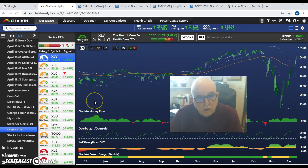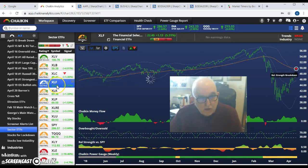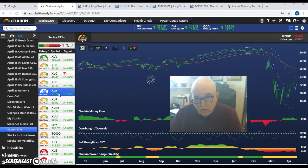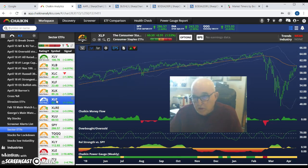So now we'll turn to Shaken Analytics software and take a look at some individual stocks and even some ETFs as we go along. If you're interested in the SPDR ETFs, you can see how they're rated here. The healthcare SPDR, XLV, is very bullish. These are neutral, but you can see the top performing ones at this time would be healthcare, materials, the communication services, financials. You can see that they're all doing quite well at the top. This would be the consumer staples.